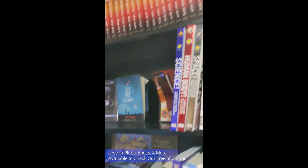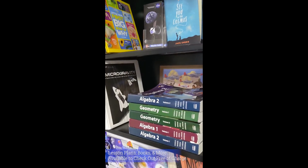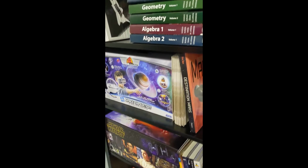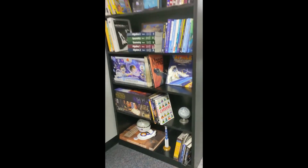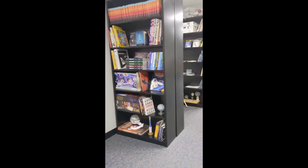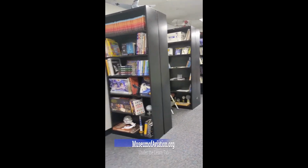We have things like resources on math and science in case you're teaching at home this year. There's lots of different things that you can borrow from the museum's NASA Educator Resource Center. All you have to do is go online to museumofaviation.org and fill out an information request form.